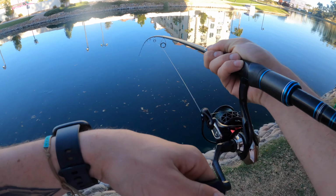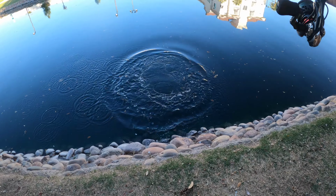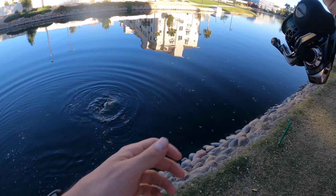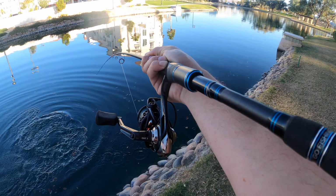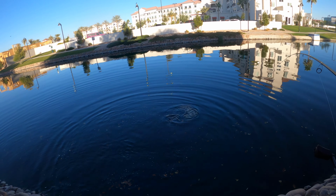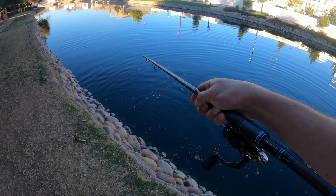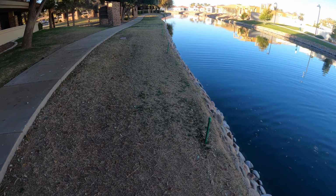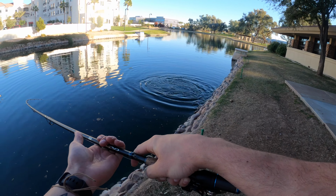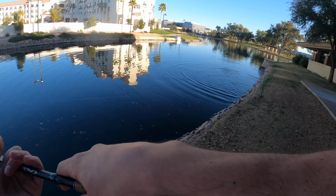Oh my gosh, the head shaking. Oh, it's a big cat. Oh, it's a carp. A carp ate it, guys. A freaking carp. A carp ate the baby bull shad. Here, I'm gonna bring this sucker over here. He ate the baby bull shad. I thought it was like a 10-pound bass right off the bat. I was freaking out. I was like, no way.